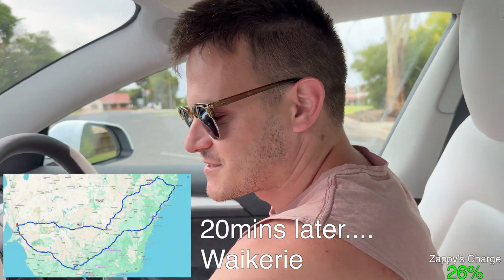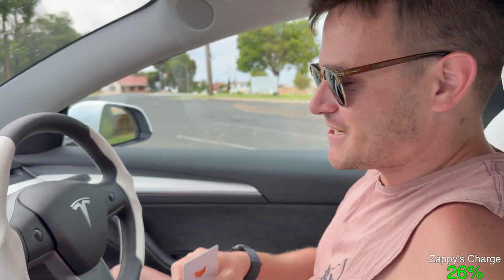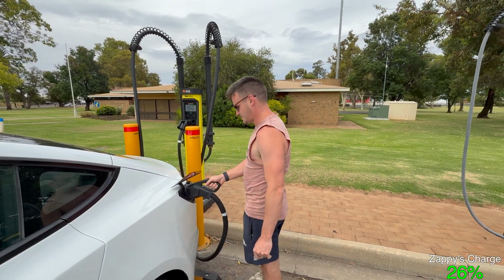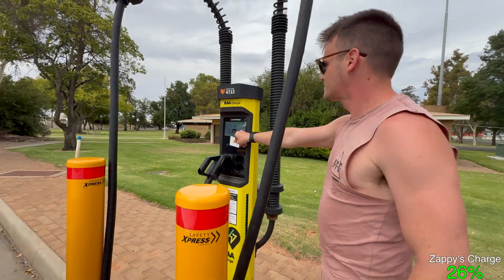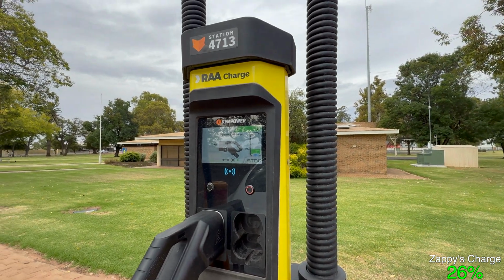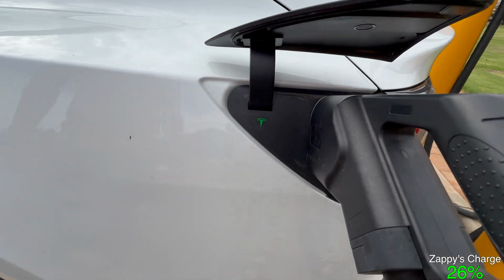Here we are, the last stop. ChargeFox was my favourite, but after it didn't work last time, we'll see if it's easy this time. And then using this card just to swipe it. It says authorising, preparing to charge, and it's flashing green, which means it's working. Thank God for that.